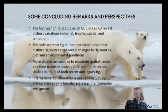This is a pilot study, and obviously more studies are needed to shed light on the spatial trends and the time trends in Greenland, including studies on both recent and legacy mercury. So a larger international project and collaboration would certainly be interesting and relevant to study mercury isotopes and sources on a broader scale, for example, using circumpolar key species such as the polar bear and the ringed seal.